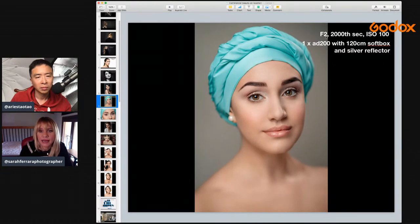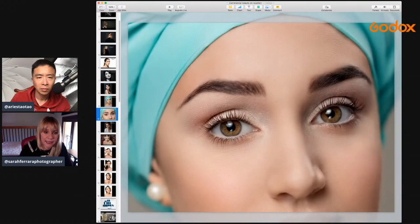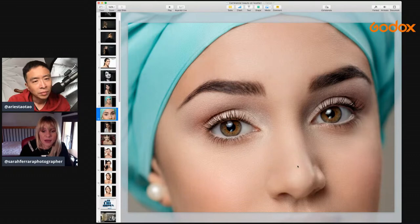So here I was shooting at f2, 200th of a second, ISO 100, one AD200 with a 120 centimeter softbox and a silver reflector, which we can see clearly in the eyes here.